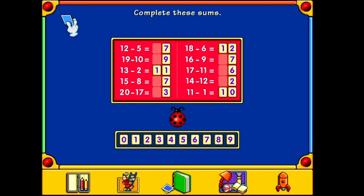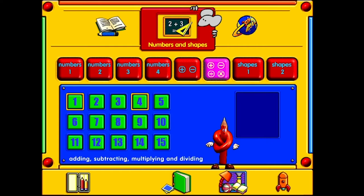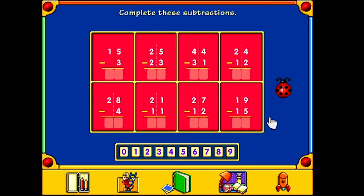Excellent! That's one sticker for you! Yeah, spot on! Okay. That's an addition. Alright, let's do this one. Way to go! Complete the subtraction. When you've finished all the subtractions, click on the ladybird.